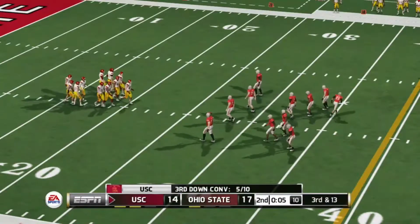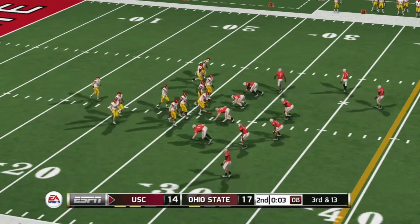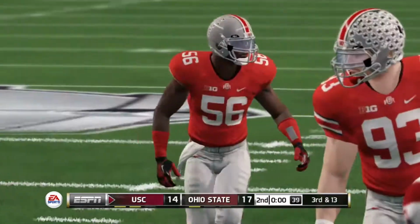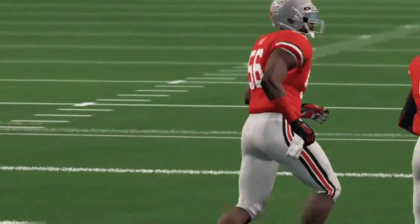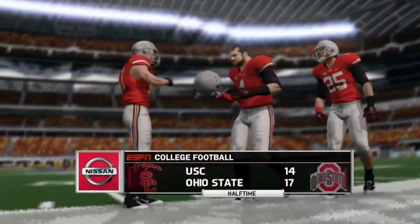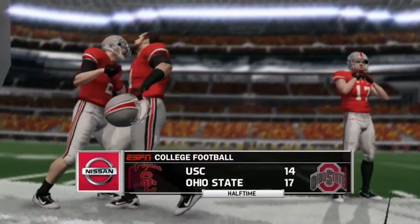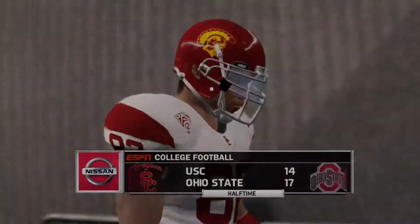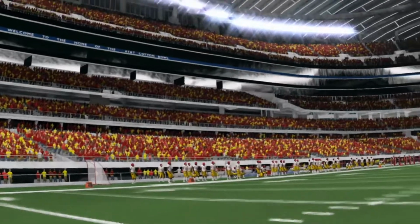You've got to expect you're probably just going to see a draw play here to Carter Cook, and they're just going to run out the clock. Yeah, it's unorthodox. So they let the clock drain out, and Ohio State has a 3-point lead going into halftime in a game that has been just about as great as many of us expected coming into this one tonight.